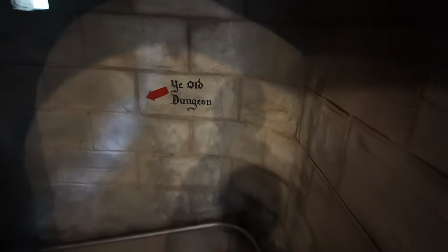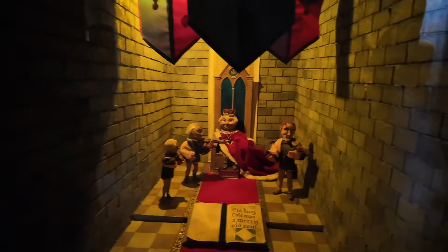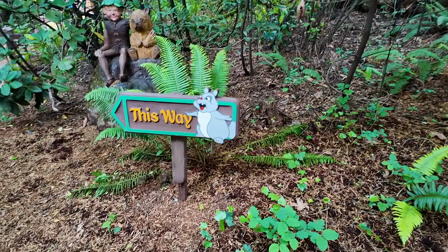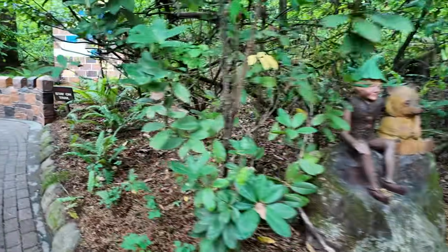Inside the castle, there's ye old dungeon. Oh, there's someone in there. So many little nooks, installations, scenes to look at. Rules. Oh, you can't feed dragons? They do want you to go this direction on the loop, so that's what we will do. You're going basically clockwise from the castle.